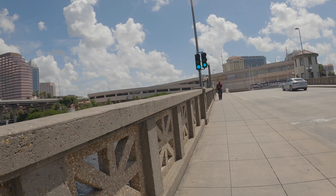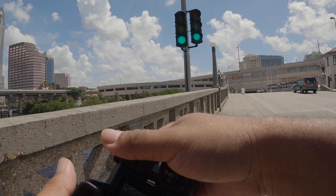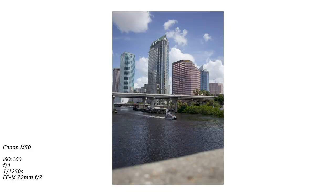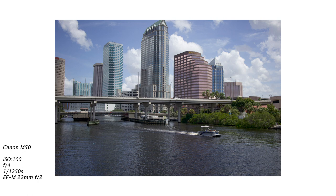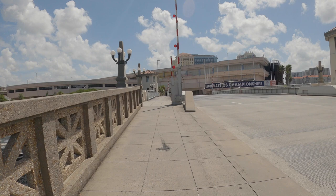Oh wait, hold on, there's a boat. There's a boat coming, wait a minute. Closer to it. Wow, I got a boat coming. So we can get that boat in frame. Nice, got it. Awesome. You already got like six already. I'm about a quarter done already. Wow.